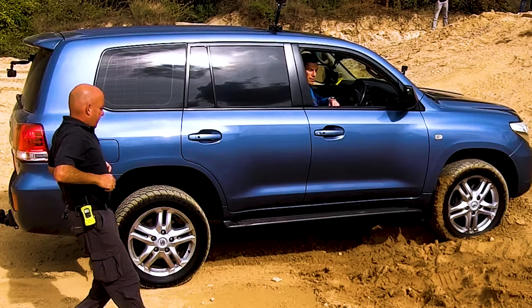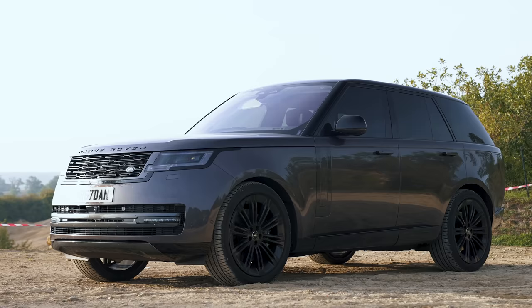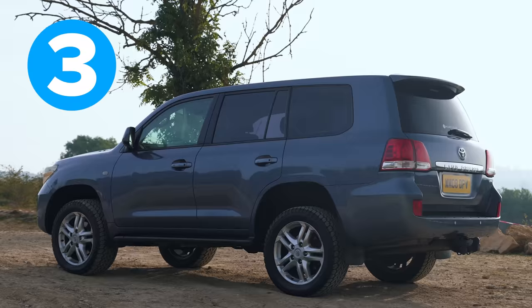Let's hear Darren's verdict anyway. I know what it's going to be. Oh, go on then, Darren. Controlled, but nowhere near as controlled as a Range Rover, I'm afraid. Oh, it's just in a different league, isn't it? Yeah. That's like modern technology versus a bit more old school. It is the older than new. Yeah. 2 points to the Range Rover, 1 point to the Toyota, so it's three apiece.